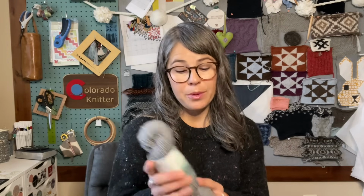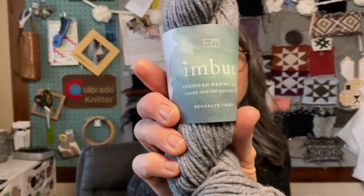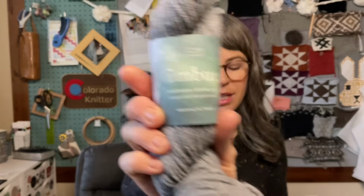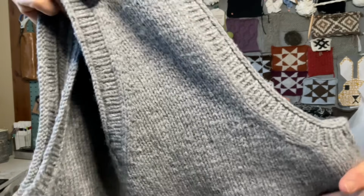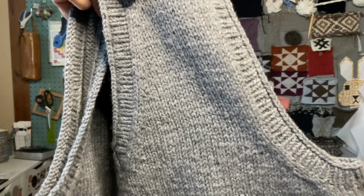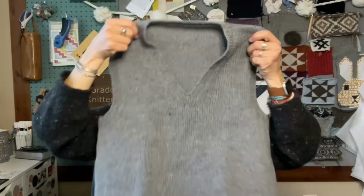And it is worsted spun, 5-ply, 20.7 micron fine merino. It makes an amazing fabric. This is the color ash, and you can see the fabric is just so flawless. It's amazing. So super quick. In fact, I could have made 2 in the time frame that I last talked about this vest.